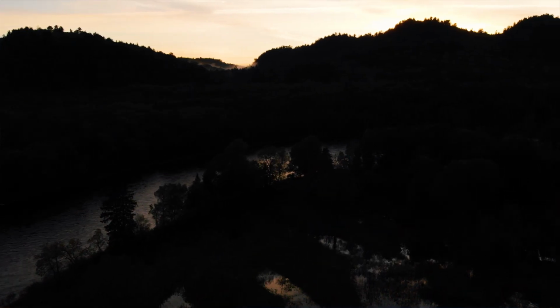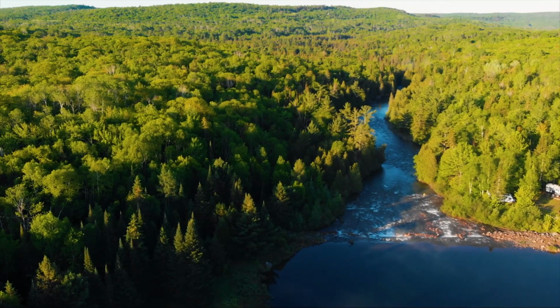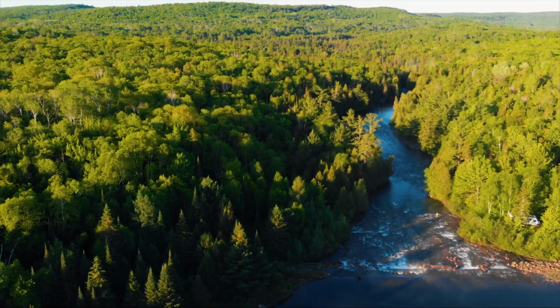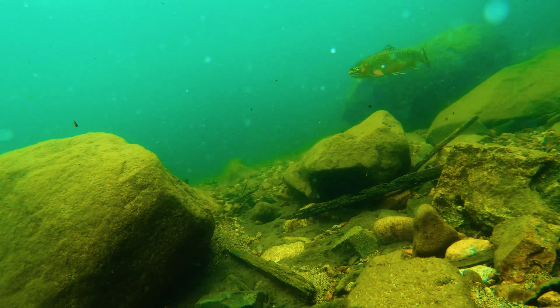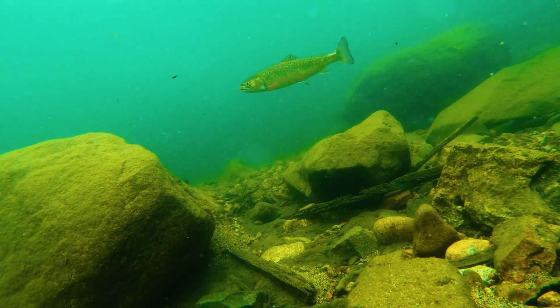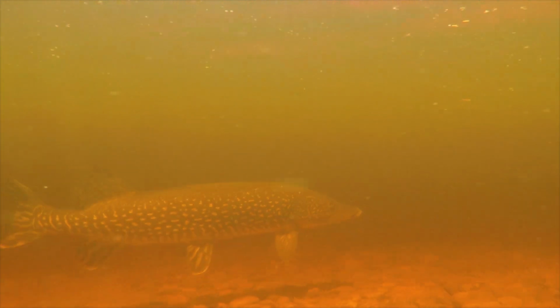Despite the high water levels, Jim suggested we try fishing one of the small creeks near the lodge. The pools here are known to hold trout, smallmouth bass, and occasionally even pike.